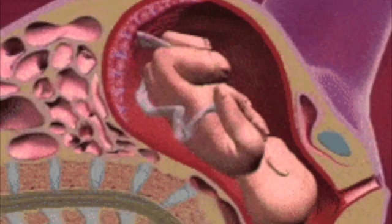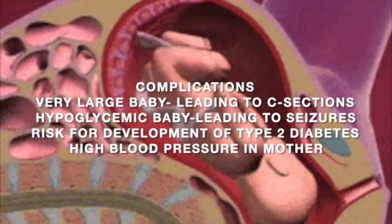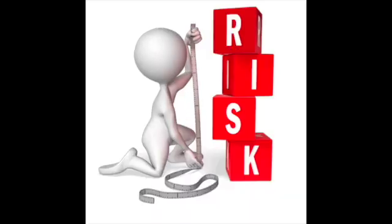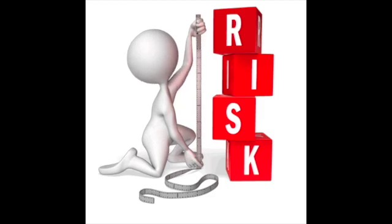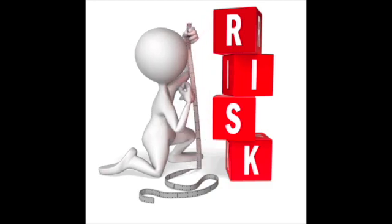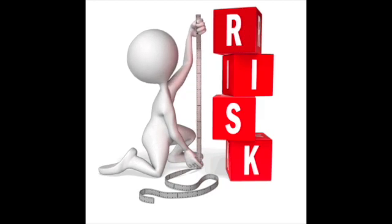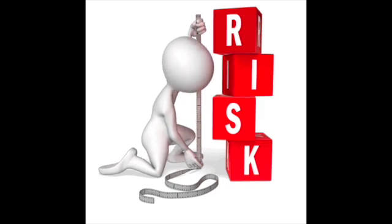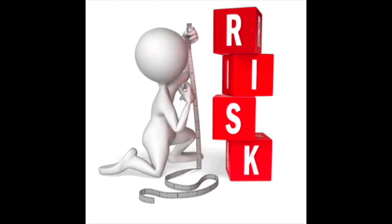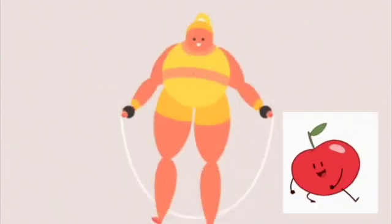When glucose levels are extremely high, the baby's pancreas will develop an excessive amount of insulin. After the baby is born, it will become hypoglycemic because it has high insulin levels, but no more sugar from its mother. Women who are at risk of developing gestational diabetes are women who are overweight and obese, lack physical activity, are Black, Hispanic, American Indian, or Asian American, and also women who have previously delivered babies weighing more than 9 pounds. Gestational diabetes can be successfully managed with healthy diets and physical activity.